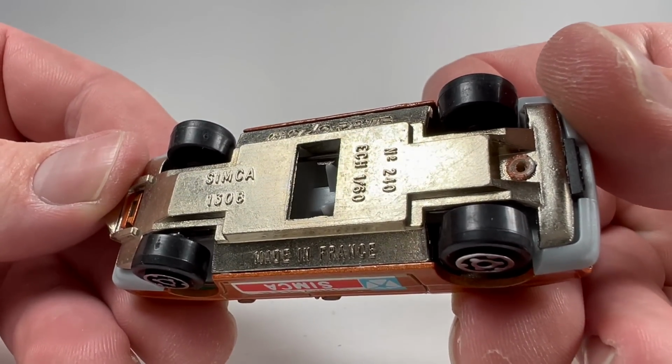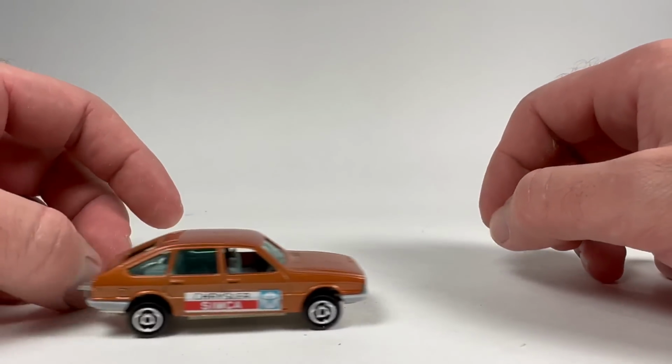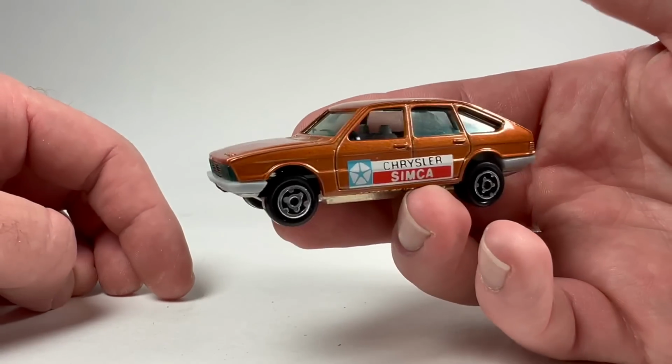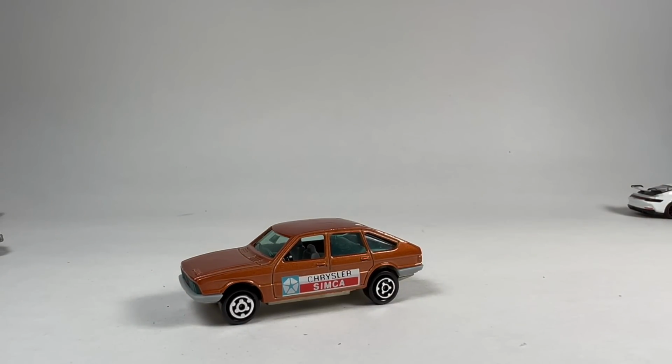and it's in 1/60th scale according to the base here. Metal base, plastic tires. It rolls like a dream and looks pretty nifty. I love stuff like this. I love it. I like it. If I can get mint condition, old, weird toolings from really any brand, it's a fun day for me.